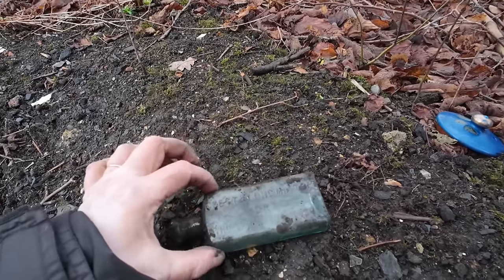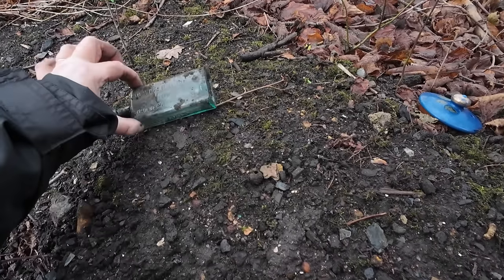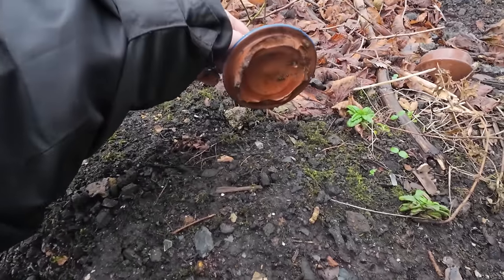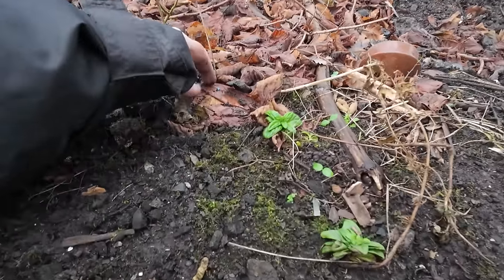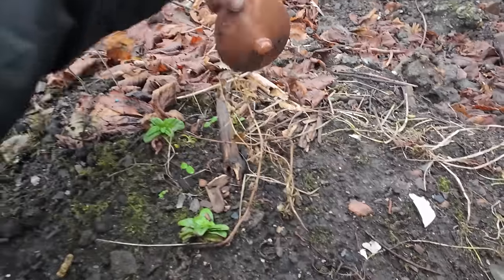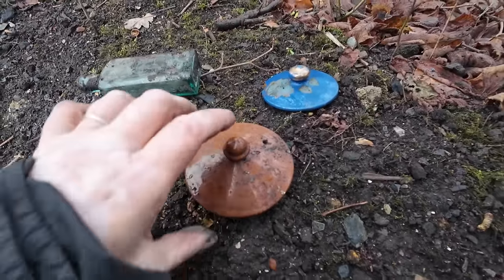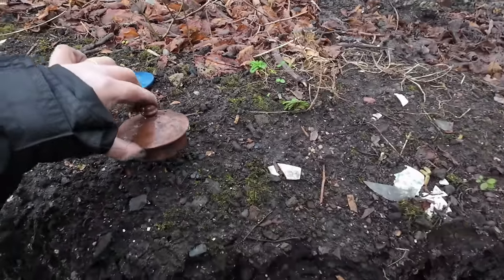Dutton's. Oh, so it's chest and lung mixture. Okay, that's a nice bottle, but not for me. I've got 10 million. Oh, busted. What a shame. Totally busted lid. Not for us. Thought it was a blue bead then. There you go. A lid for existing jam pots that I have already. That is acceptable. That will go on top of jam pots. So that is an acceptable find.